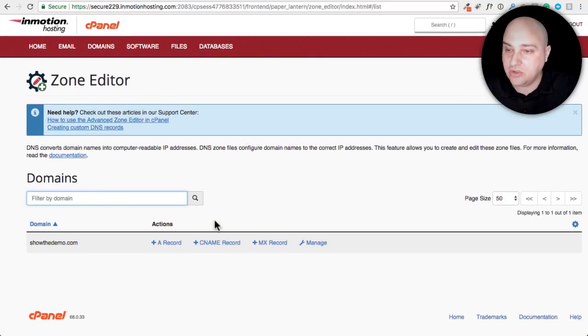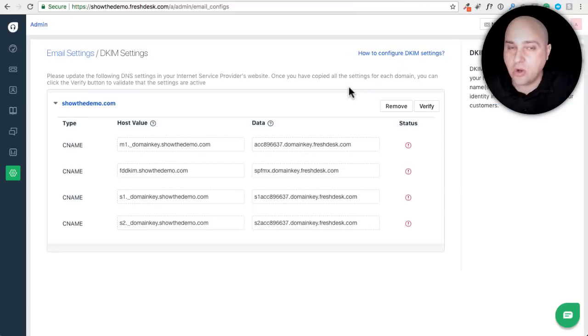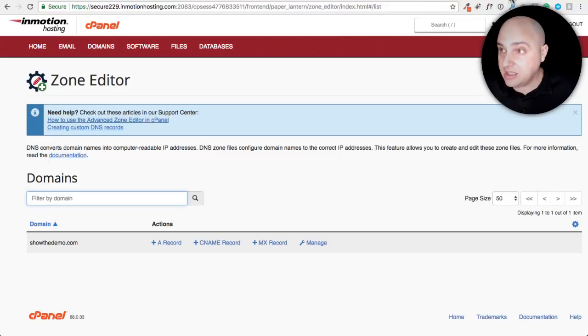And then we're going to be creating what's called CNAME records. This is for email deliverability. All the emails that go out of your help desk from Freshdesk are going to go out on their servers. So we need to add these little bits of information so that it will show that Freshdesk is authorized to send emails from your domain name. Essentially, we're going to create 4 CNAME records where we copy and paste.